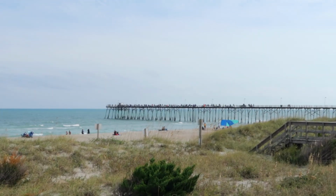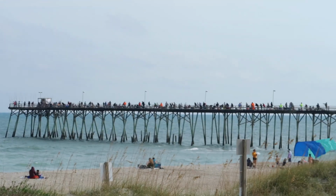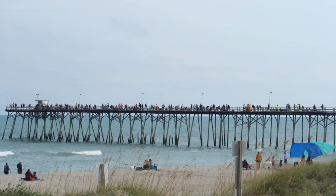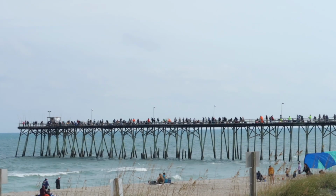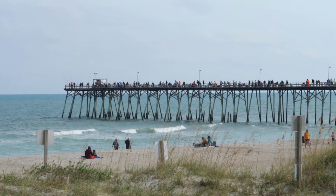Now this is, at the time of this recording, early October. This is probably about October 8th, actually. Look at all those people. And here's another pro tip. If you do come down here and do some fishing, you'll notice they're all on this side. This is the north side, the closest side to us.